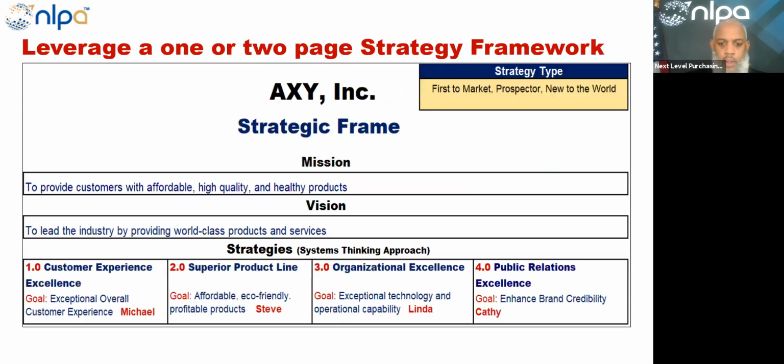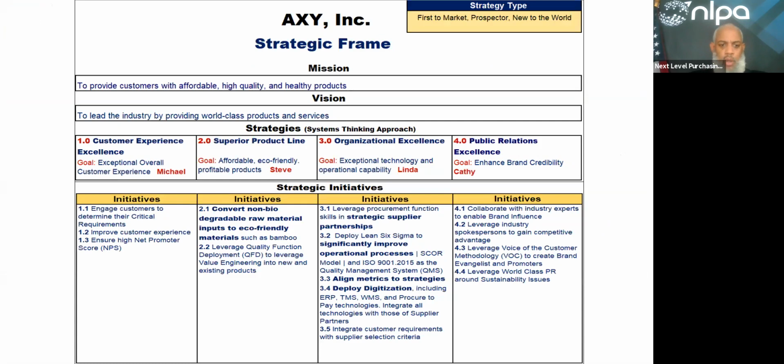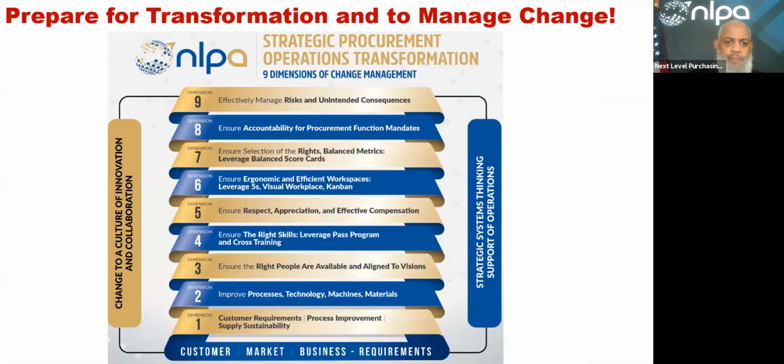If you look at organizational excellence, the exceptional technology and operational capability, then we see improving the skills of our procurement team, and then aligning our metrics to strategy. And of course, some organizations are deploying digitization to realize sustainability and other improvements. And this is how the simple framework looks as one piece. And we have to prepare for transformation and to manage change.